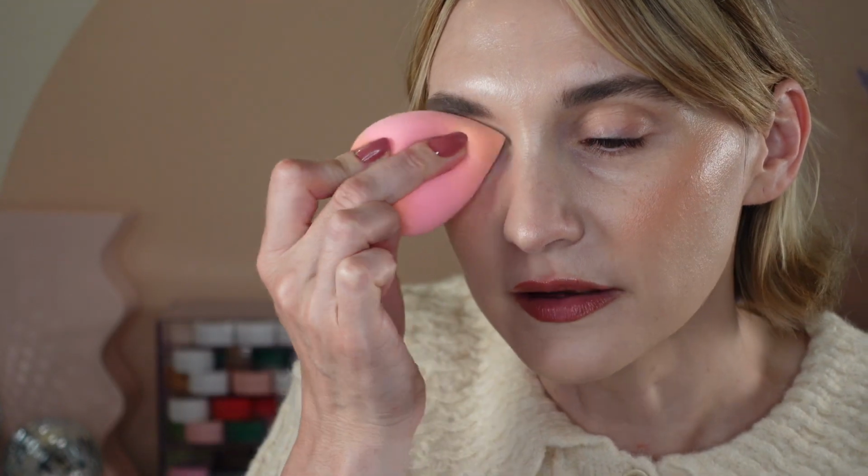That's as close as we can get on this camera. This eye is looking brighter than this one, which does not have the concealer yet. I will keep you zoomed in while we are applying the other eye as well.